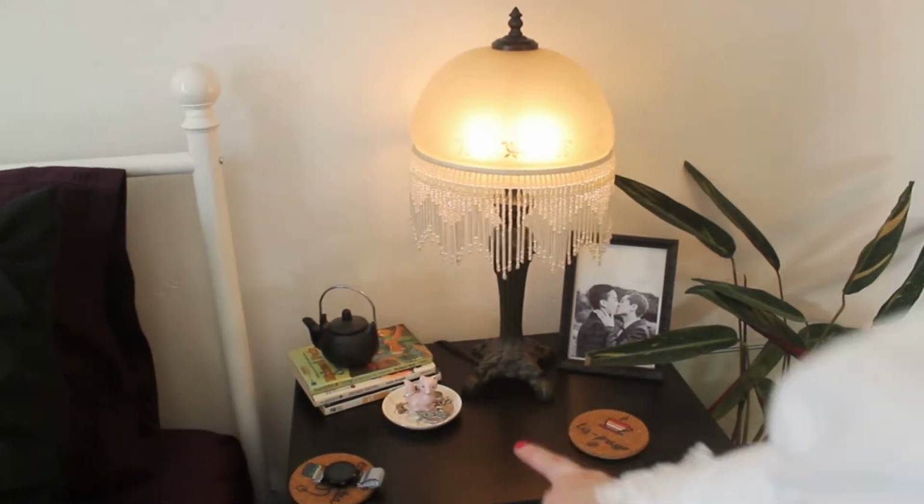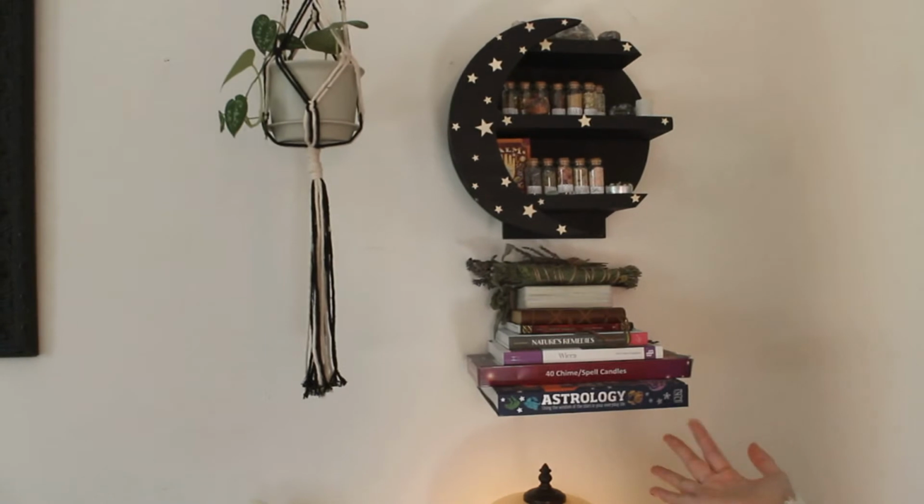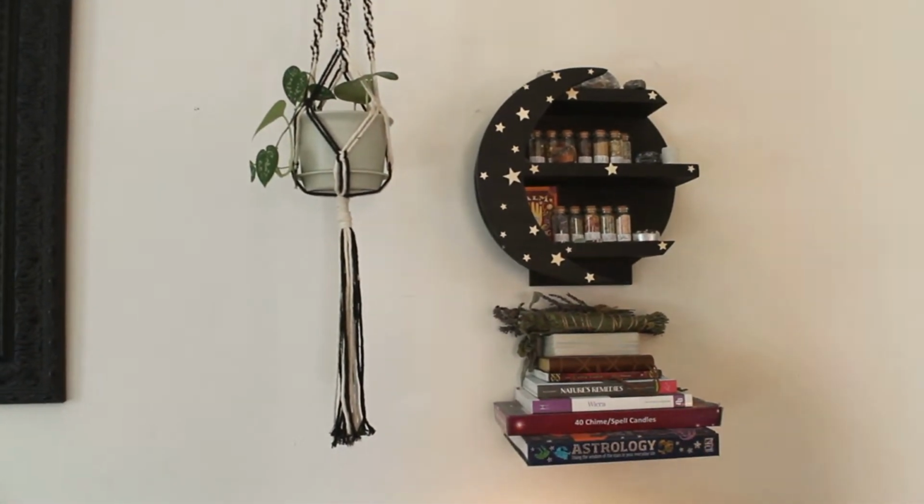And then my little fox for holding all my rings. We've got our spell books and our tarot and our astrology and all of our supplies for doing spells, basically. Yeah. And a little hanging plant.